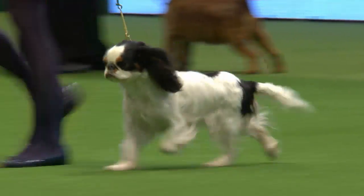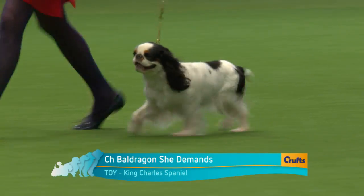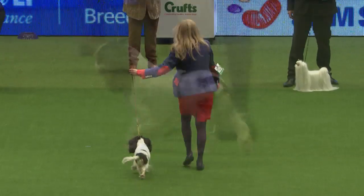The little King Charles Spaniel. This is Skylar. Belongs to Caroline Robinson. A tricolour and great temperament and confidence. The breed has improved massively in these areas.